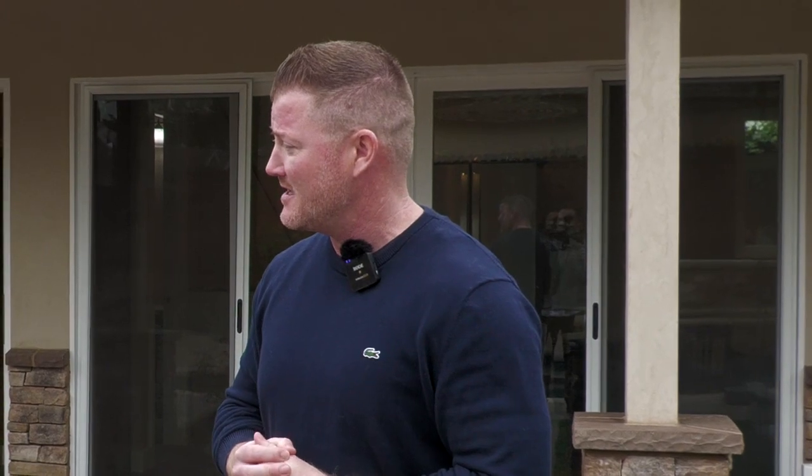So ADUs are typically under 1,200 square feet. And they are separate structures, although we have seen them in which you can convert your garage and you can convert other portions of the house into ADUs. But really, we're just trying to explore the opportunity of adding more housing to California.